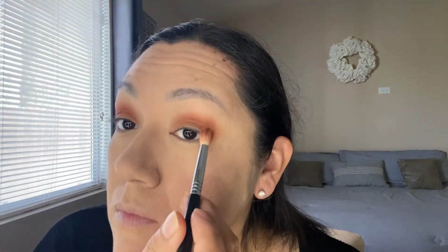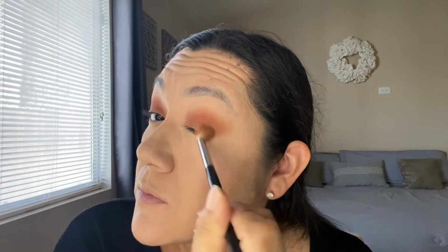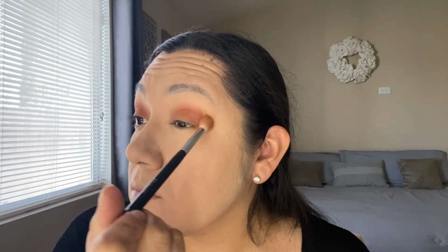So as you can see, I'm putting it on the crease and again on the outer corners, and I'm blending. We'll go over with another brush that I like for blending. Right there, I just grabbed a little bit more of the color. One is the Morphe M441 brush, which I use to blend both colors. And this brush is only for blending. As you guys can see, it has a little bit of color on it because I always use it for blending.